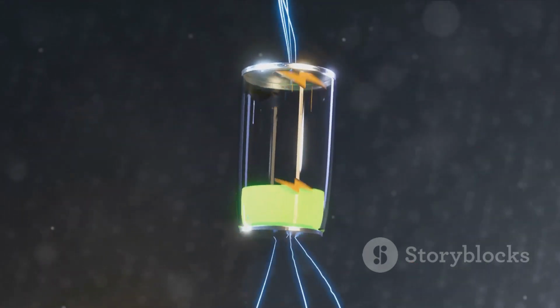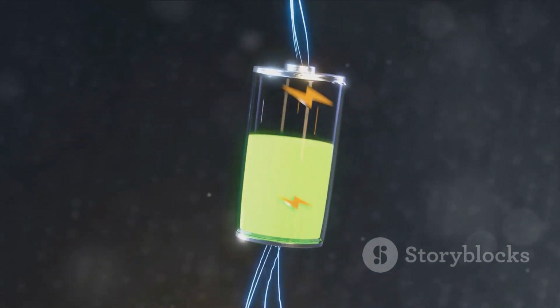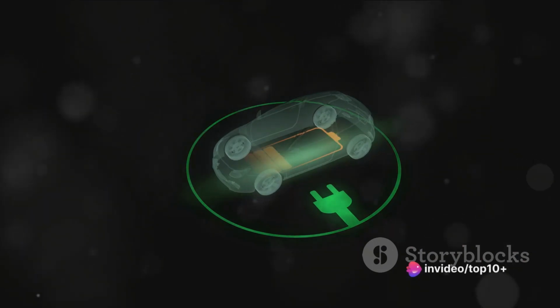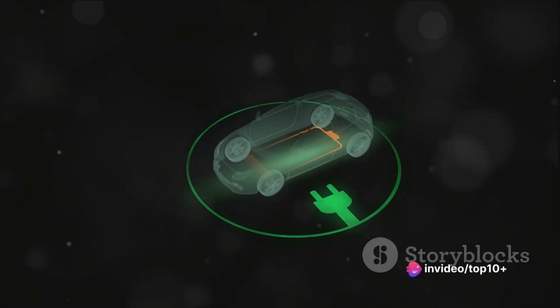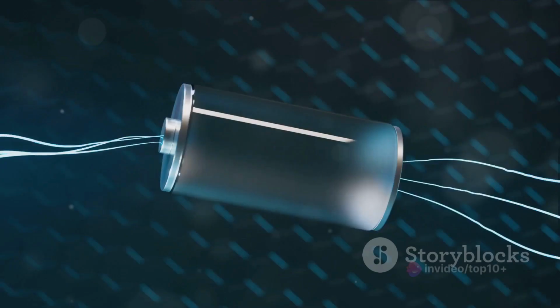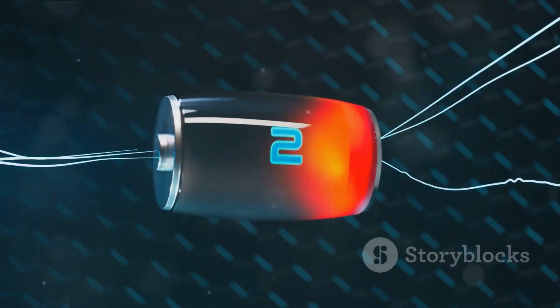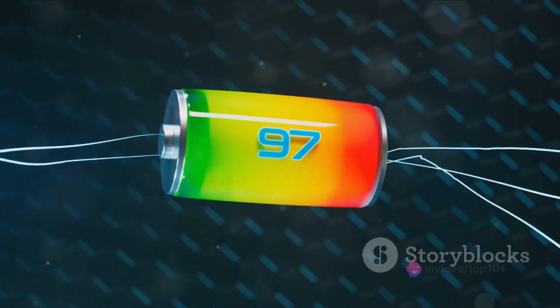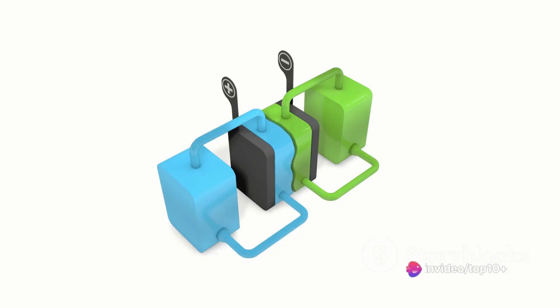But how do these components interact? When a battery is connected to a device, the anode starts to release electrons. These electrons can't travel through the electrolyte to the cathode, so they take a detour through the circuit, powering your device along the way. Meanwhile, the electrolyte allows ions to flow from the anode to the cathode, maintaining a balance of charge within the battery.